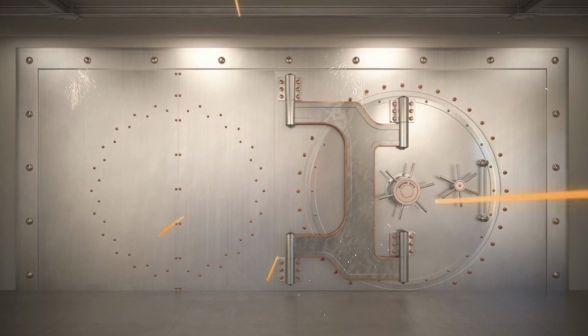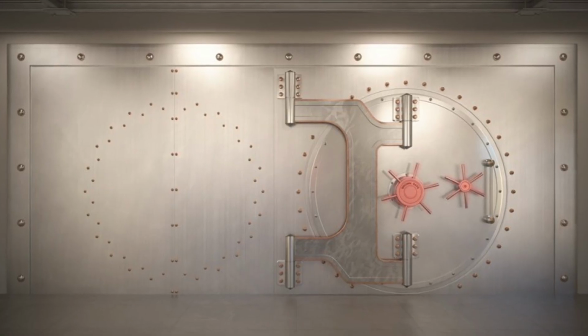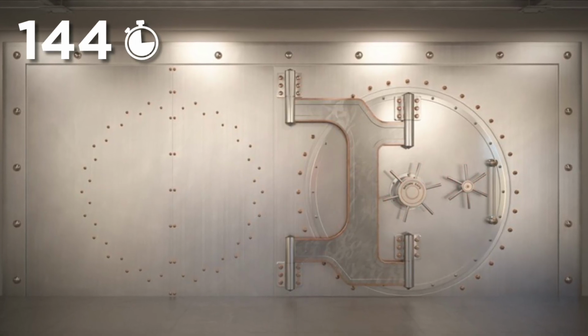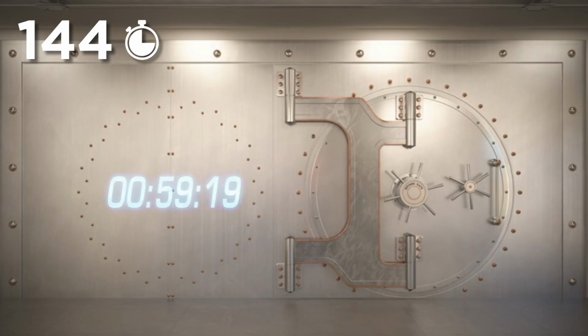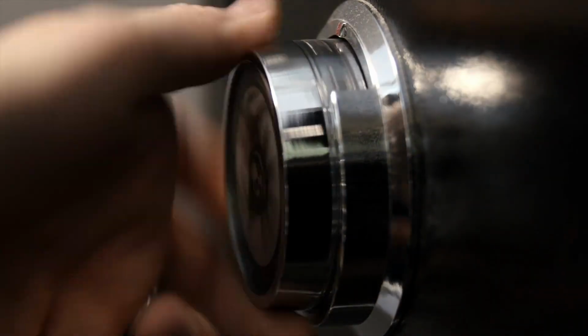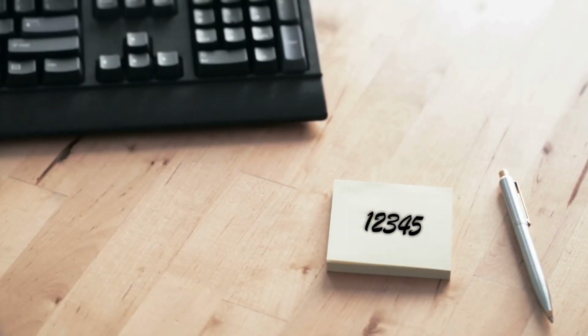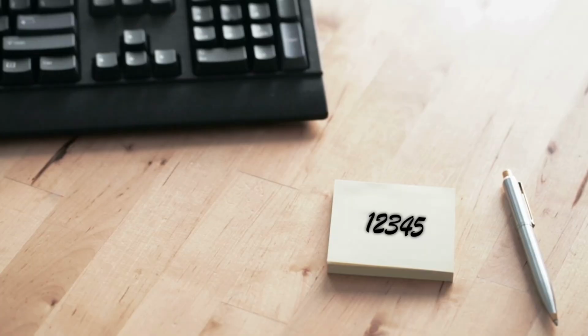Not only is it bulletproof, but it also has a hardened steel locking bolt system, as well as the option to initiate a 144-hour time lock, which prevents the opening of the vault until it reaches a preset time, even if the combination is known. Perfect if your home invader happens to find the safe code you left scribbled on a sticky note on your desk.